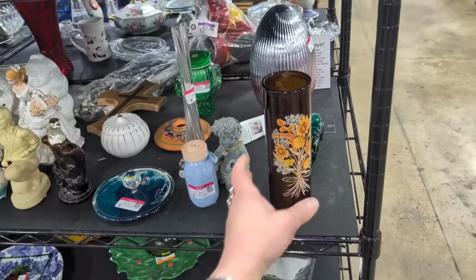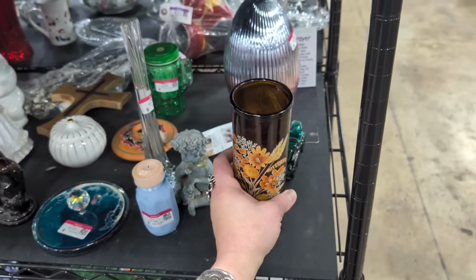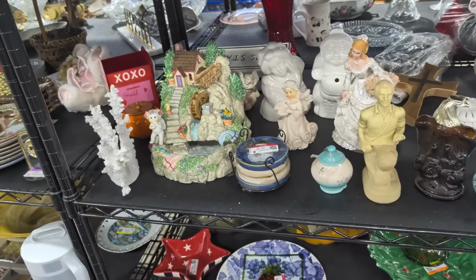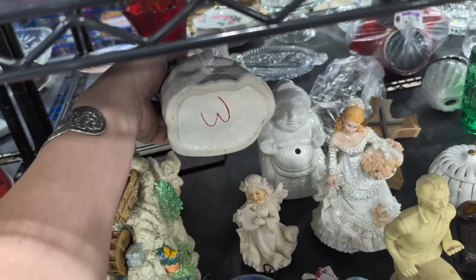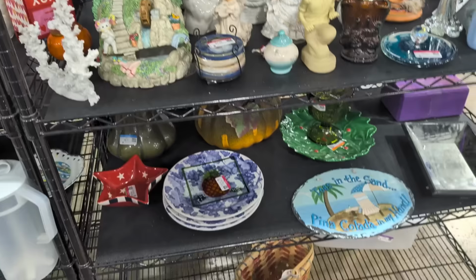Well, that's a fun little 70s guy, isn't it? Still has most of the candle inside even. That'd be very difficult to get out. I don't know if I would want to tackle that project. More Benihana cups. Gosh, we've been finding so many of these. That's just wild. When you run into one, you just start running into them consecutively.